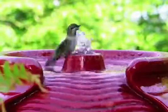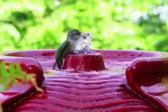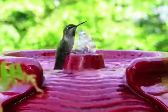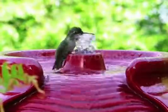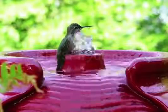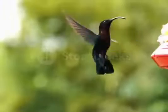An average bird has about 1000 to 1500 feathers, which is much less than the feathers of other birds. This reduces the weight of an average hummingbird and makes it easier for it to fly. A typical ruby-throated hummingbird weighs close to a mere 3 grams.